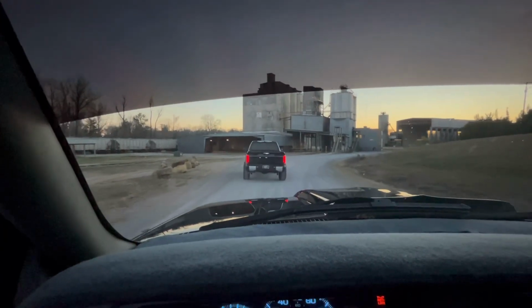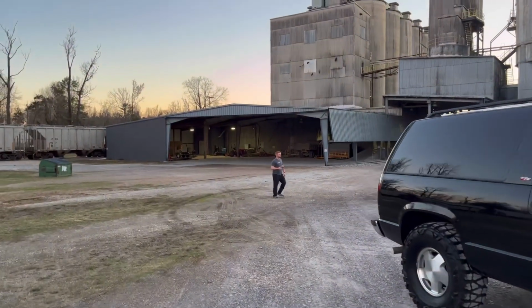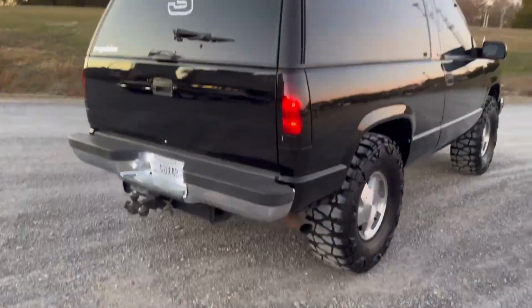So I feel like we made it just in time. What do y'all think? This is Chandler taking videos for TikTok. I gotta put an exhaust tip on that thing, man. It's ugly.